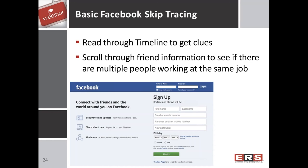And as far as Facebook is concerned, I'm going to touch on that a little bit. I do have a lot of success with finding people on Facebook, especially if there's not a common name. It's usually easier to find someone who doesn't have a common name.